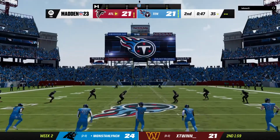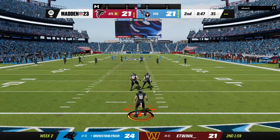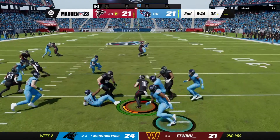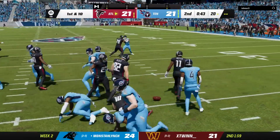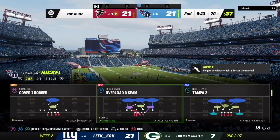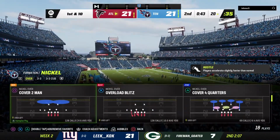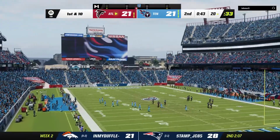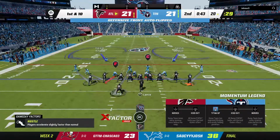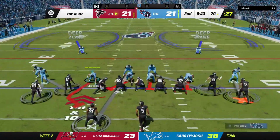A couple of teams locked into a good one here. 21 all the score as the kick's away. Taking it about the 1. And he'll be brought down right on the chalk of the 20. About set to begin their next drive, the Falcons offense at the line.